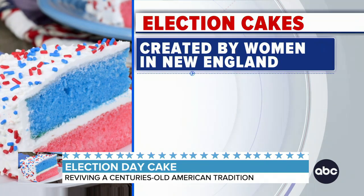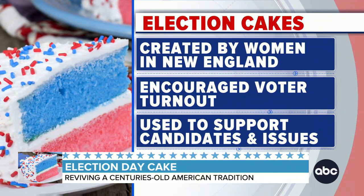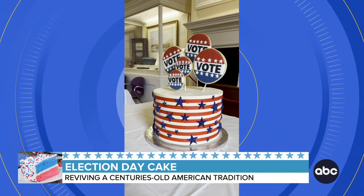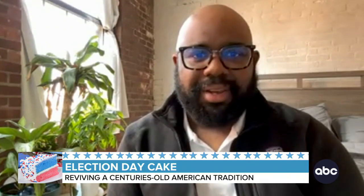Election cakes were invented by women in New England to encourage voter turnout and to support candidates and issues that mattered to them, giving them a voice before women got the right to vote in 1920. Now the tradition is back as a way to put the fun into an anxiety-inducing day. It's not about left or right. It's really just this fun event that was really intended to feed Americans, to celebrate the process of democracy. And that's really what it was all about.